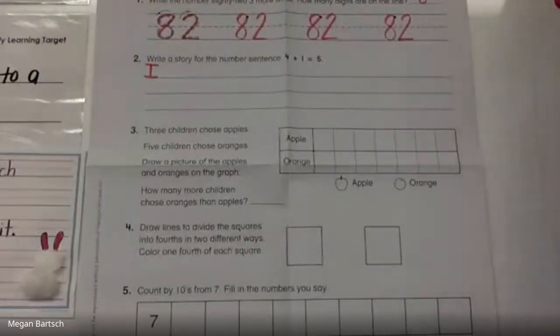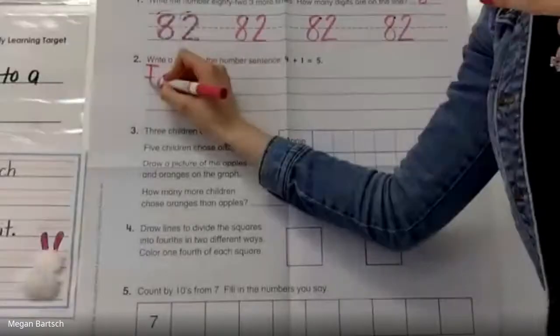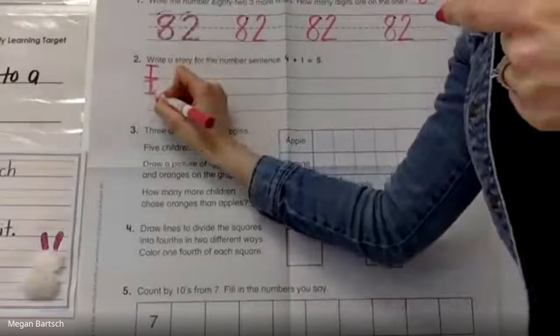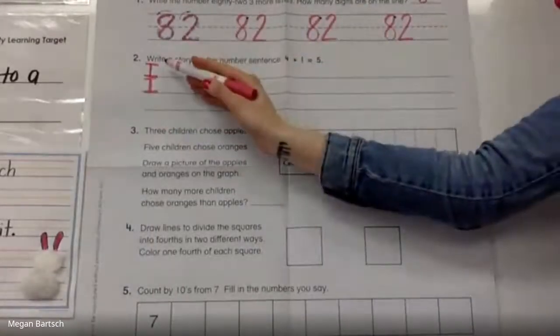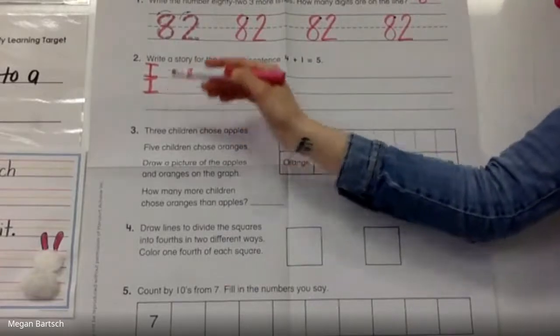Okay, I said I, and then I said I. I need to write I again. My loves, you're going to write I again. Right underneath that I, you're going to write another uppercase I. Underneath. There you go. I, and then I said now.